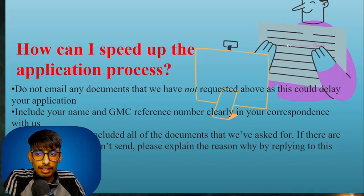So let's talk about how you can speed up the application process. The first thing: please do not send documents by yourself without being asked. And if you have been asked to provide the required documents, then do not send unnecessary documents to the GMC. You are rather confusing them and delaying your verification process.